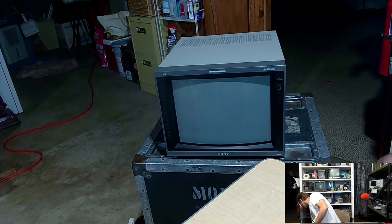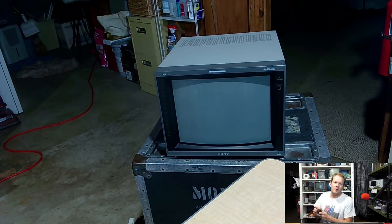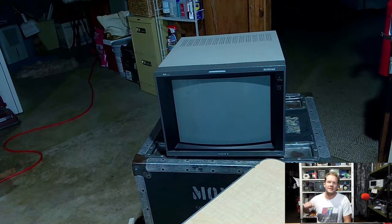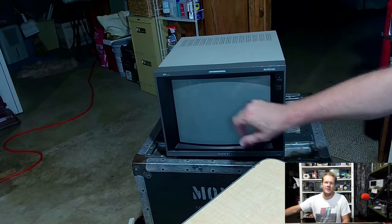So anyway, we're going to try to see if we can pinpoint anything that's causing this. Look at that. See, that means there's a ground thing going on too.